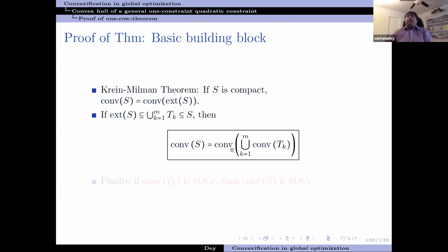Because the first thing to see is that if I remove this convex hull, the statement is true. If I just stick in a convex hull in between, I don't get anything more. And so the convex hull of this set S is nothing but the convex hull of the union of the convex hulls of each of the points in these buckets.